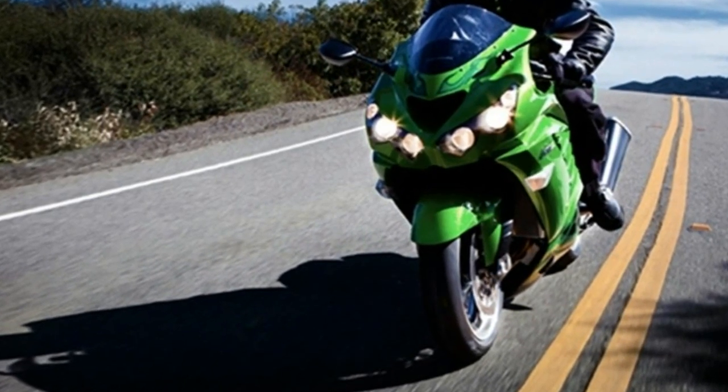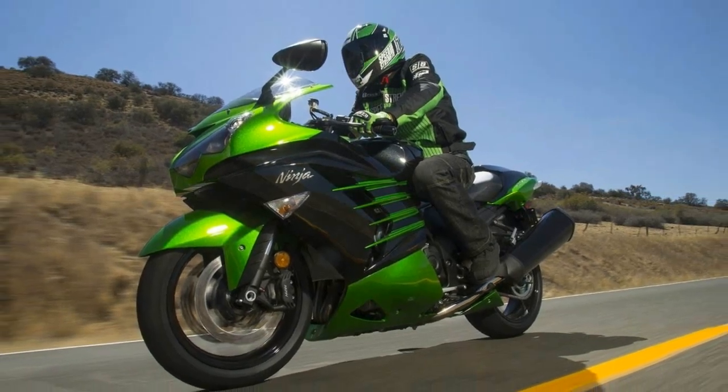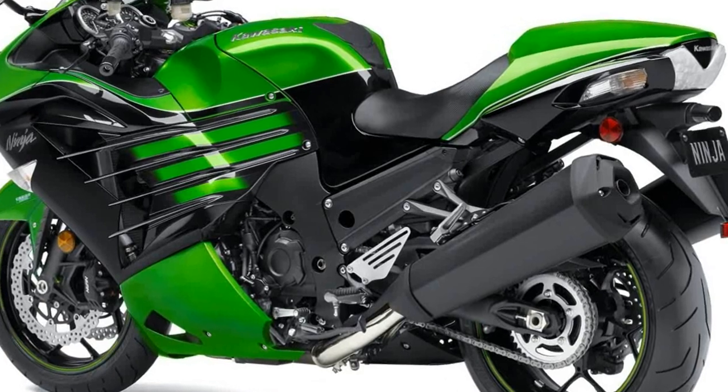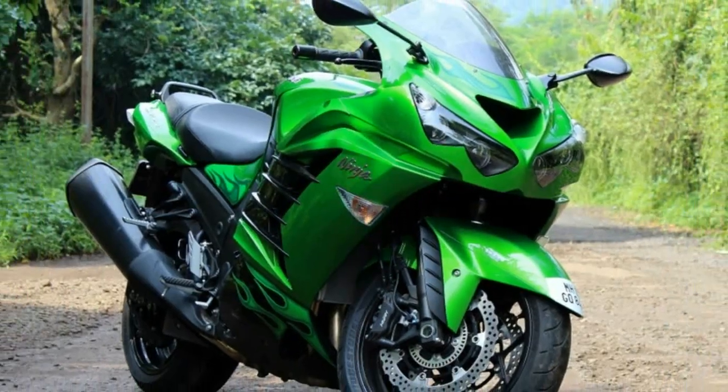When we let road test editor Don Canet loose to top speed test the 14R, he was stunned. It was absolutely amazing how quickly and easily the bike reaches its electronically limited 185.1 miles per hour top speed.